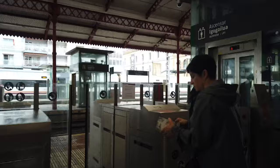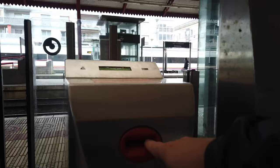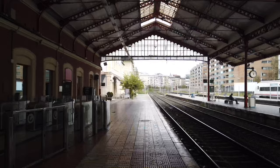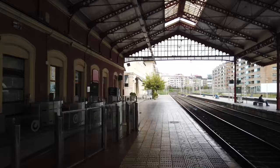And then you would come over here, and you would insert your ticket into this red slot right here, and wait for the gates to open. You go through and you go downstairs, and I'll show you that whole process. So make sure once you come in that you stay in. So we would go downstairs. Of course, there are elevators if you need them.